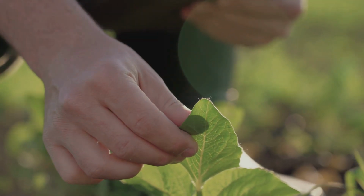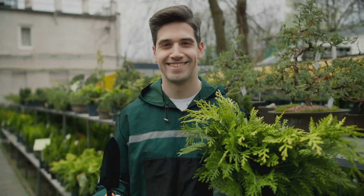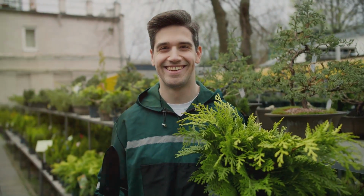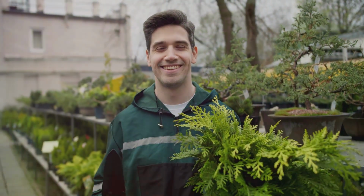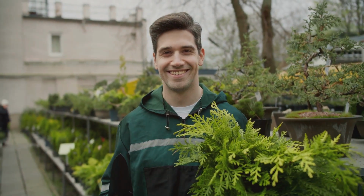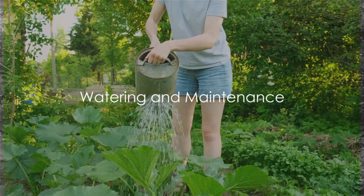Each garden is unique, and you'll likely need to experiment a bit to find the methods that work best for you. With these organic pest management strategies, you can keep your garden healthy without resorting to harmful chemicals. Nature has a remarkable ability to balance itself, and with a little help from us, we can maintain that balance in our own backyards. Regular watering and maintenance are key to a thriving organic garden.